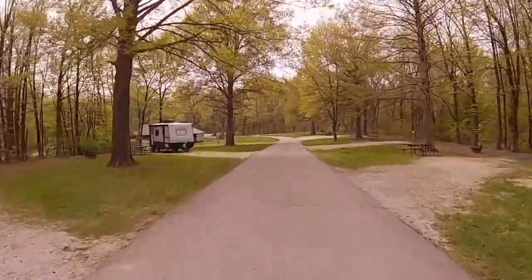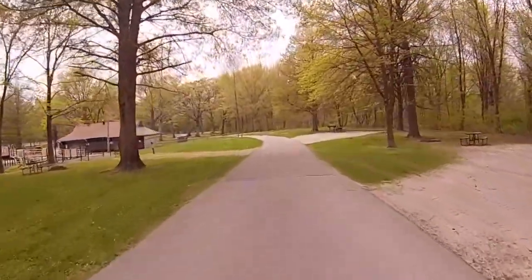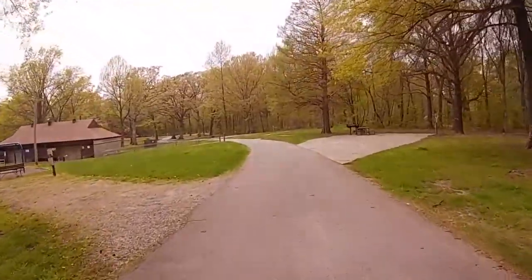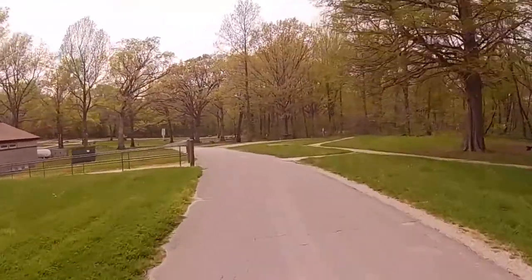And I kind of quit, if you notice, I have not labeled each campsite with the campsite numbers. I started doing just the first couple and then the last few, so you can kind of get an idea of where the sites are.